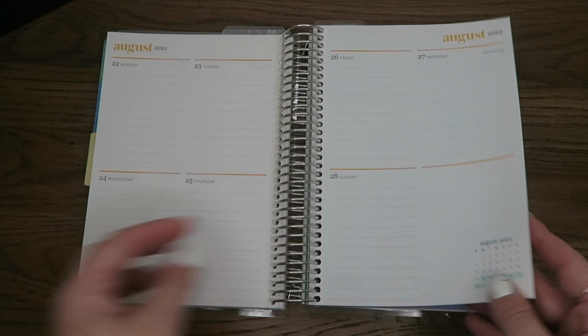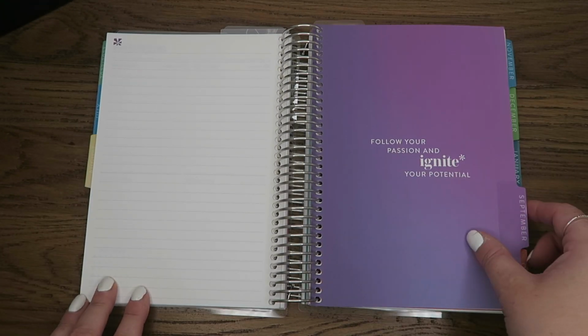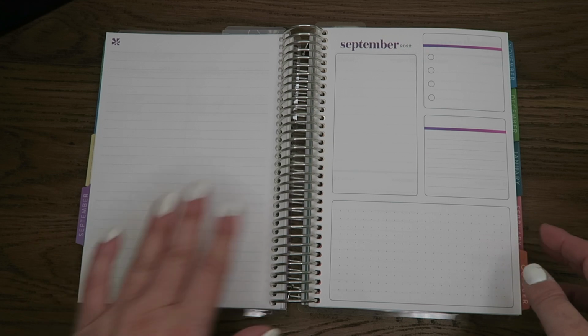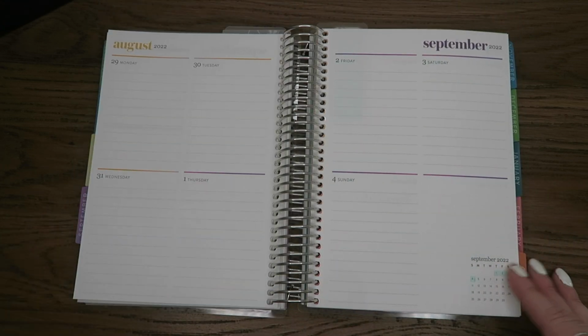And once you get through to the end of the month, you then have a lined page. Then it goes right into the next tab page for the month. This one is purple for September. Then again into your monthly calendar, lined page, dashboard, and then into the weekly spread.